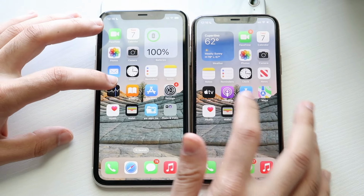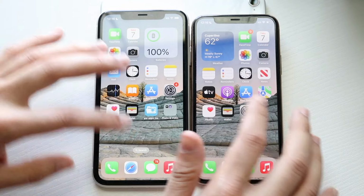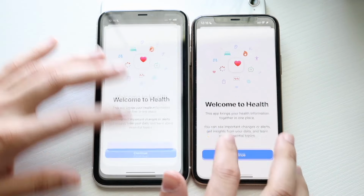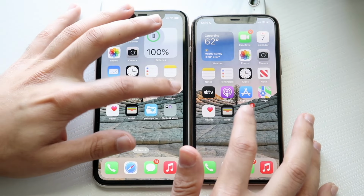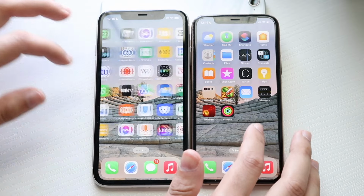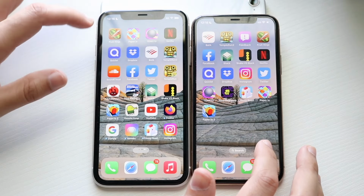I don't even remember. Stocks, 3, don't have it. Apple TV, also don't have it. Health, 3, 2, 1. Okay, about the same thing too. Settings, 3, 2, 1. Okay, about the same thing too. So as always, we have a bunch of these third-party applications we can go and get into. So let's start it up.